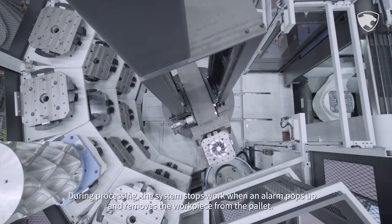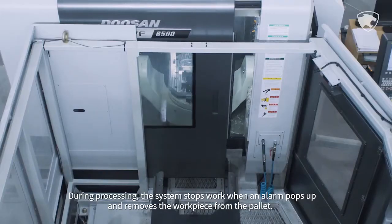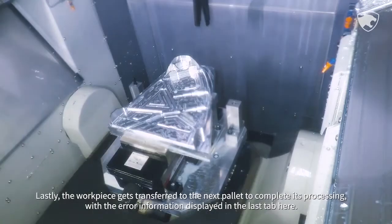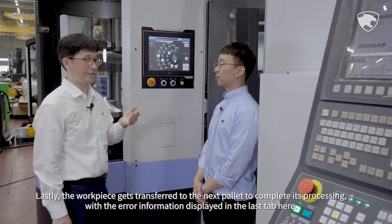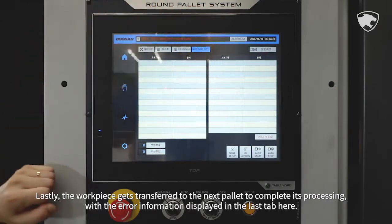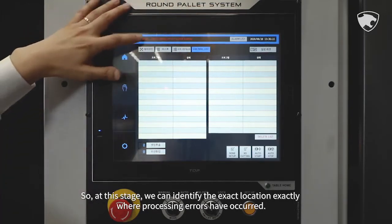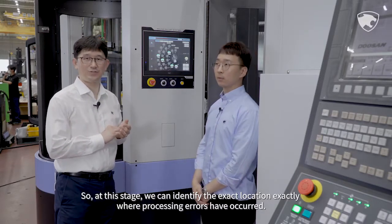During processing, the system stops work when an alarm pops up and removes the workpiece from the pallet. Lastly, the workpiece gets transferred to the next pallet to complete its processing, with the error information displayed in the last tab here. So at this stage, we can identify the exact location where processing errors have occurred.